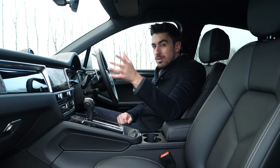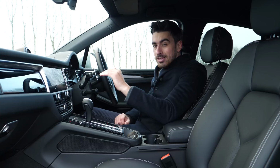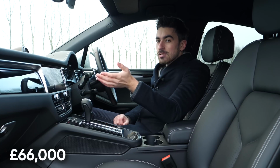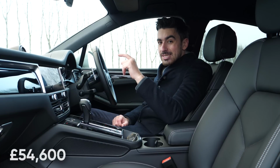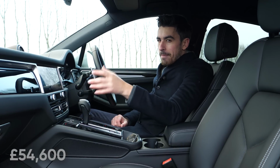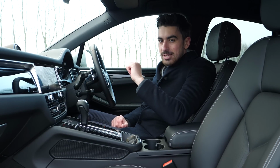Now, you've probably heard me use the word options quite a lot when talking about the Macan, so we should really get on to pricing. Now, it all starts at $49,000 for the entry-level car and goes up to $66,000 for the GTS. This one that we have here is the S and comes in at £54,600. Now, on paper, that sounds like a bit of a bargain, but bear in mind that Porsche options lists are extensive and quite expensive.